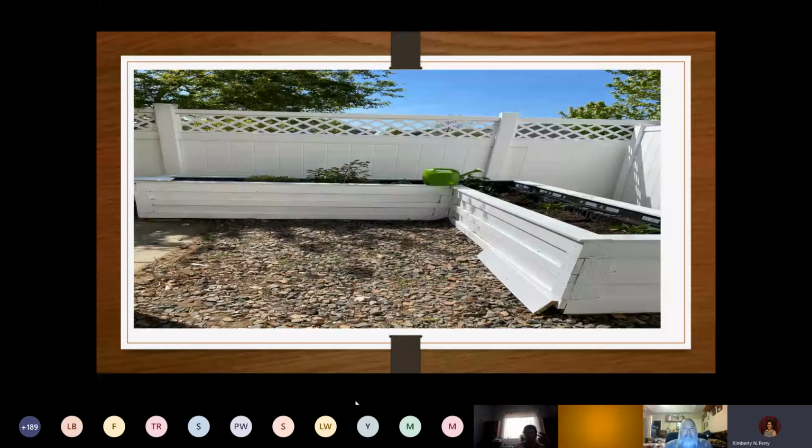And then for this particular design, it allows you to sit and rest. There's not a lot of bending involved. And there's still a little open area if you want to put a little picnic table or something of that nature on there.